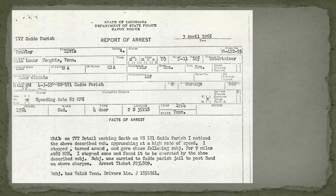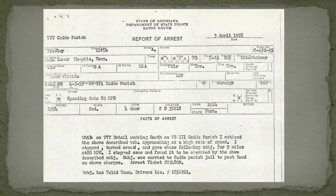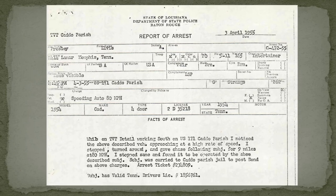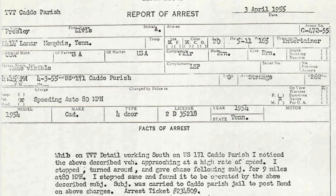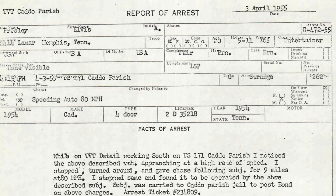On April 3, 1955, Elvis was on his way home from Houston, Texas in the 1954 Cadillac. Trooper Nolan Strange caught him driving 80 miles per hour on US 171 just outside of Baton Rouge, Louisiana. Elvis received a speeding ticket and was carried to Caddo Parish Jail to post a bond of $25.